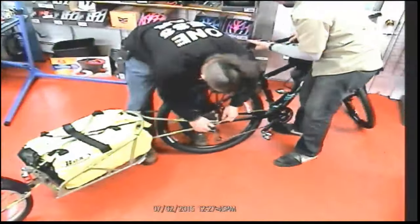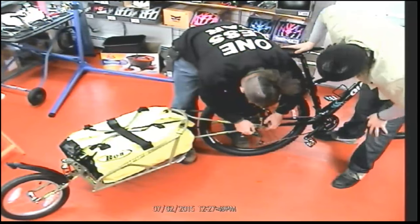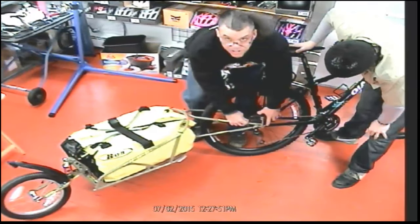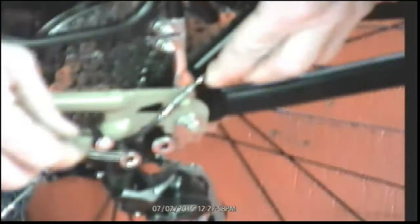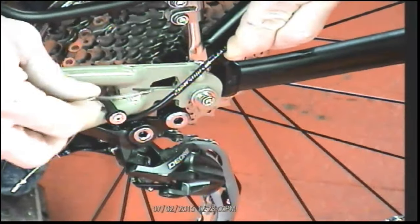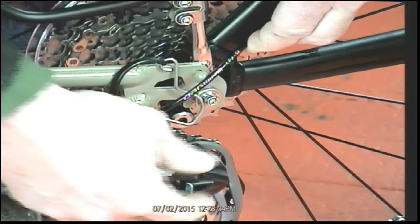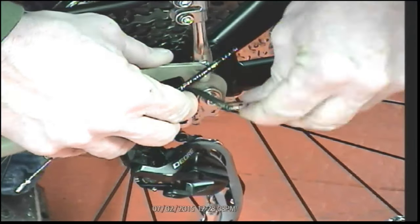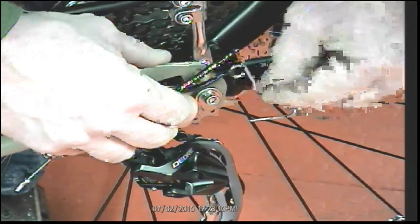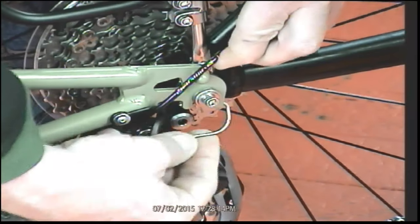Now you've got this little special pin here. This little special pin is what hooks it onto this thing. Now I've got my derailleur cable here. Does that say Jaguar on there? It does. A new Jaguar made some of those cables. All right, here we go. This is going to go through. There are little holes here underneath that go across the dropout.